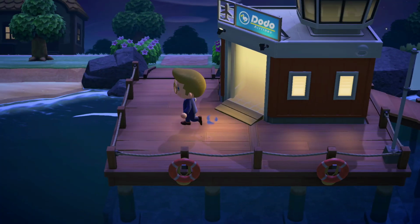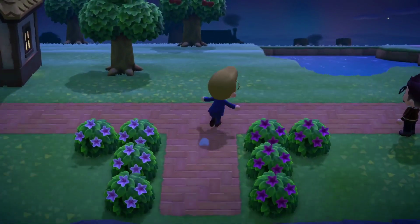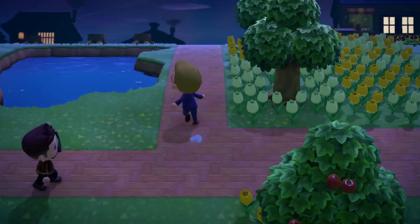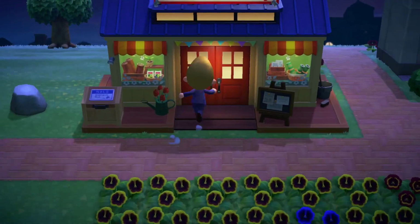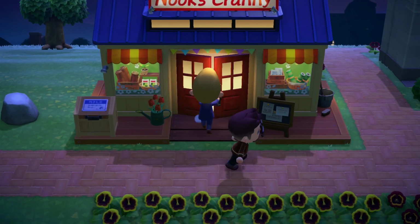Look like such a CEO. Yes, I went very professional today. I wanted Crazy Red to be able to respect how I carry myself, so I went with the classic blue suit.